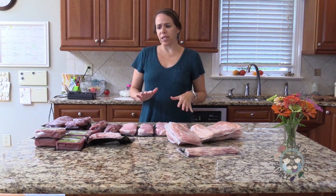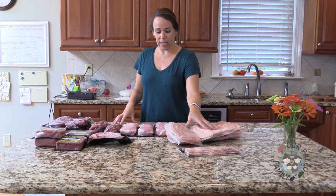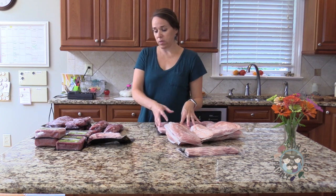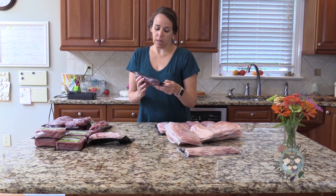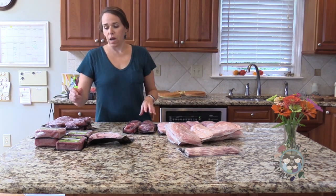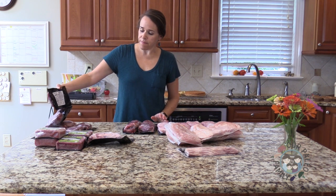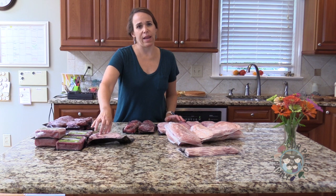So people ask, do you really get a good value? So let's add it up. We have 6 pounds of chicken. What did I say these are? These are each a pound, so 6. So this is 10 pounds of meat. This one is a pound, so we have 12 pounds, 14, 16, about 22 pounds. I'm not counting this one because I paid for that extra.